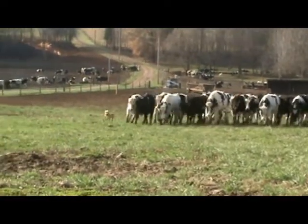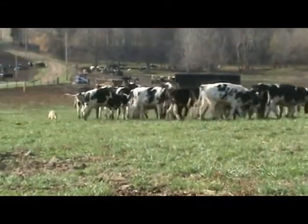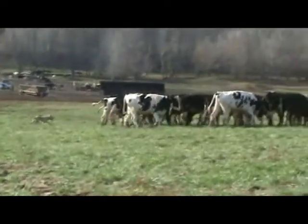This is a young dog named Maude. At this time, she's about 16, 17 months old. We're just working some heifers around out in the pasture right here.